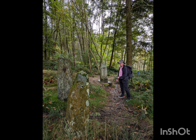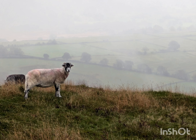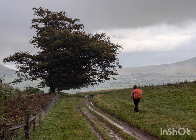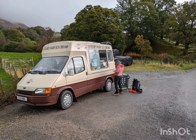Today we climbed Lattrick Fell. The climb at first was through woods before opening up and giving us great views over Keswick and Derwent Lake. From the top we followed a ridge line, walked through a meadow dotted with sheep, and then along a muddy track that turned into a rocky track, where at the bottom we found a mobile ice cream truck, literally parked in the middle of nowhere, but within view of two trails.